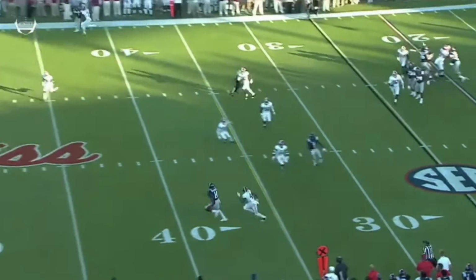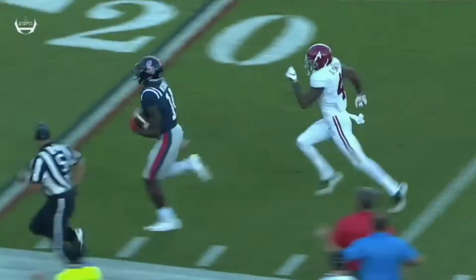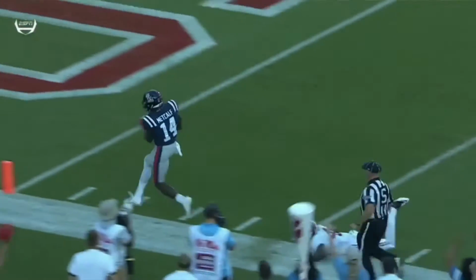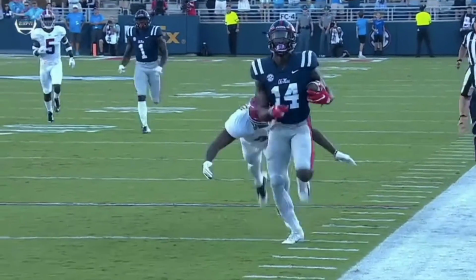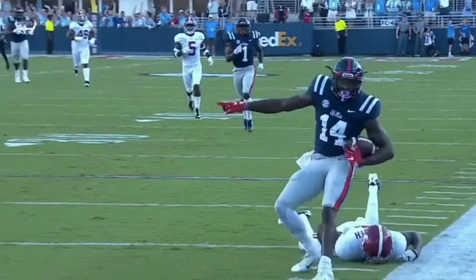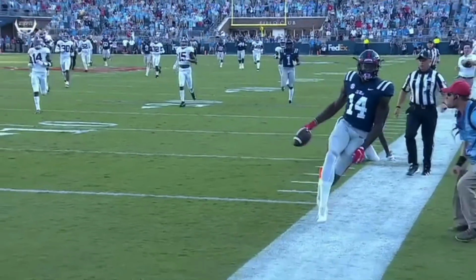I just want to see him do more. His two big plays this year, he just beats the guy off the ball and goes downfield for a touchdown. And that's great, it's touchdowns. But if he's going to be a top flight player, if he's going to be the number 1 wide receiver in this class, he's got to show more route running ability. But definitely a big play for him.